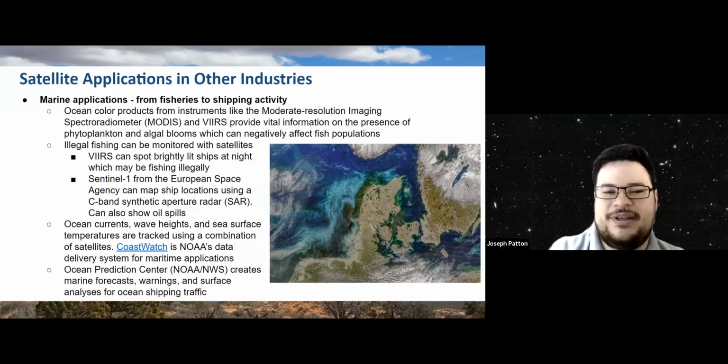The VIIRS instrument can be used to monitor illegal fishing because it's really good at spotting those brightly lit ships, especially at night, against the dark background of the ocean. And those ships may be fishing illegally depending on their activity. And then also the Sentinel-1 from the European Space Agency can map ship locations using a C-band synthetic aperture radar. And that Sentinel-1 satellite can also show things like oil spills, which can be very important for disaster response.